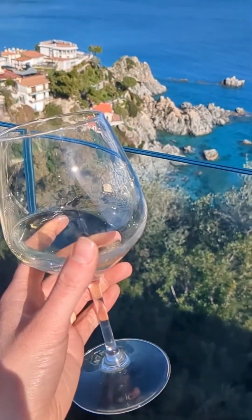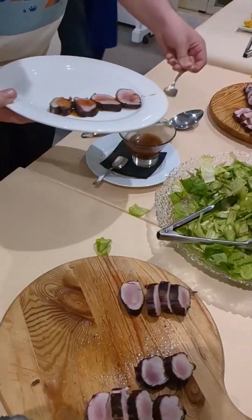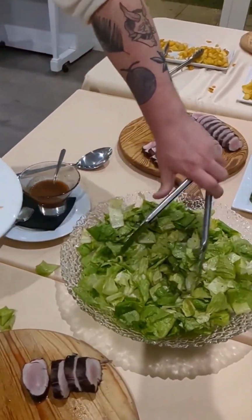We got to drink some wine as a celebration to finishing our first dishes. We finished the night with some dinner, which was barbecuing the red wine marinated pork tenderloin.